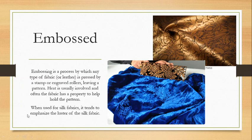When used for silk fabric, it tends to emphasize the luster of the silk.